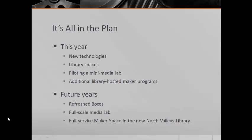So as I say, the boxes are the next step in our plan. This year, in addition to the boxes, we'd also like to look at some new technologies. We're looking at things like 3D printers as a possible thing to offer, customizing some library spaces to make them more amenable to maker-type activity, trying to pilot a mini media lab if we can get the resources to do that, and also possibly hosting additional maker-type programs.